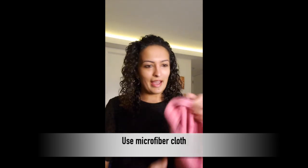Let's go into my routine now. So I'm going to give you a few tips for the day that you have a head bath. Use a microfiber cloth. I have this cool little thing that I bought from Amazon, which you just basically tie up. Do not rub your hair into the towel. You can also just get those square ones and then just do this and then just dry it out like this. That's it. You just are getting rid of the excess water.